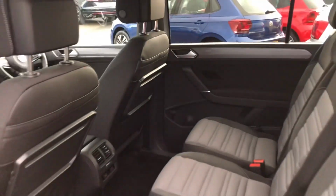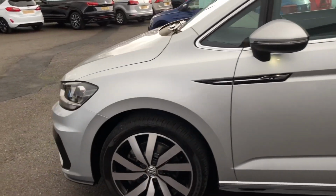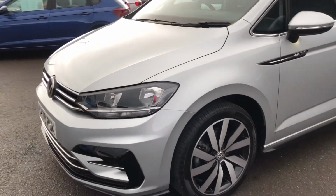You've also got your 3-zone climate control. The mirrors are also electric fold-in. Just give you that extra bit of security. So I'll show you the inside now.